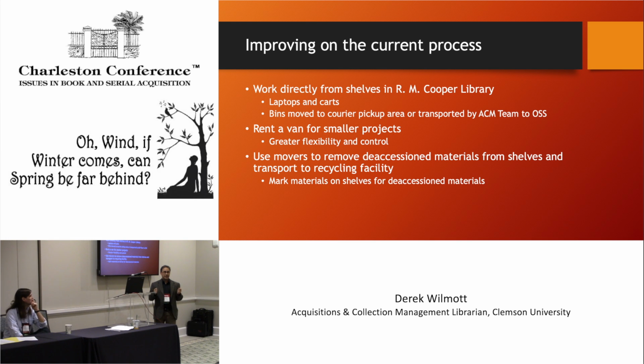So instead of trying to develop another room space or something like that, we're going to be working directly on the shelves themselves, using laptops and carts, flagging the materials that are going to be on those shelves, and that'll expedite the process a little bit. And then have our bins moved to the courier area to be picked up and transported to where they need to go.